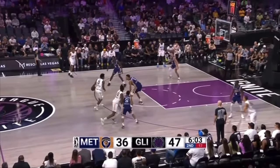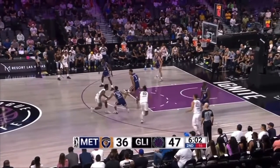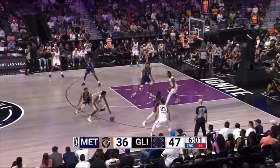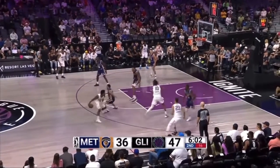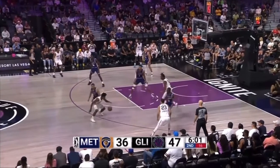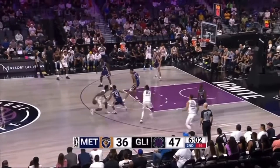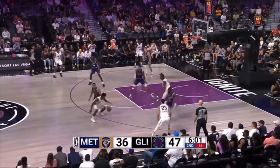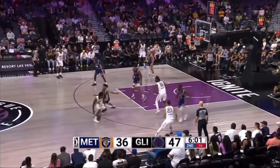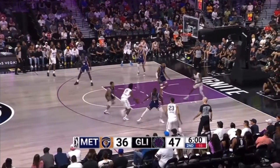But regardless, because Scoot Henderson is such an incredible basketball player, this is what ends up happening. He takes it, wraps it behind the back, goes in between the legs, recovers it with his left hand, gets it back into his right. Let's see this in real time quickly. The ball control and handle from Scoot Henderson is absolutely special. This is just one of many examples all night.